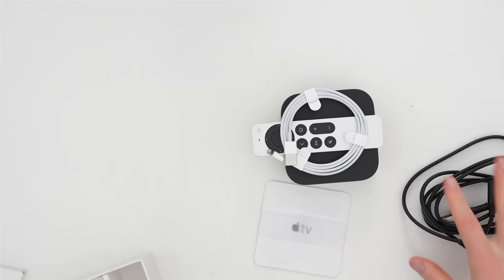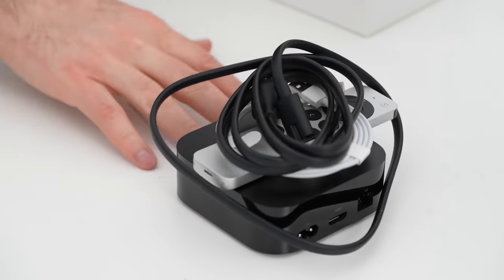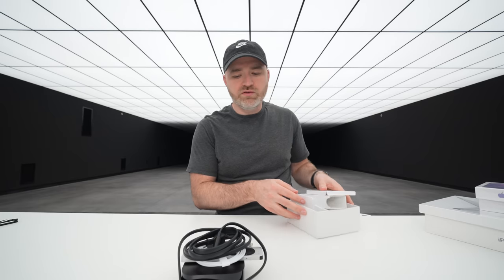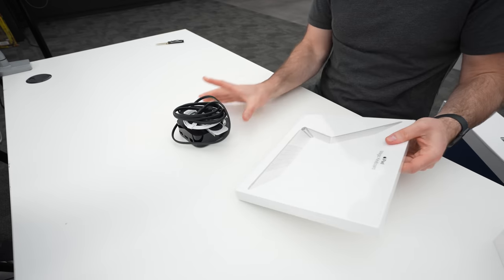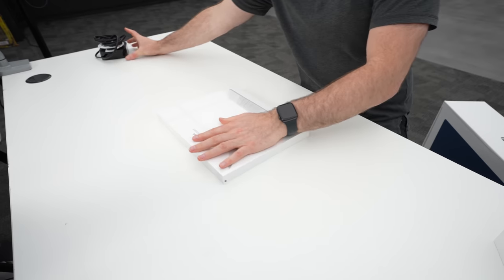All right, now since this is an unboxing extravaganza, it is time for us to move on to our next item. I think I'm going to go to the Magic Keyboard, the new Magic Keyboard.